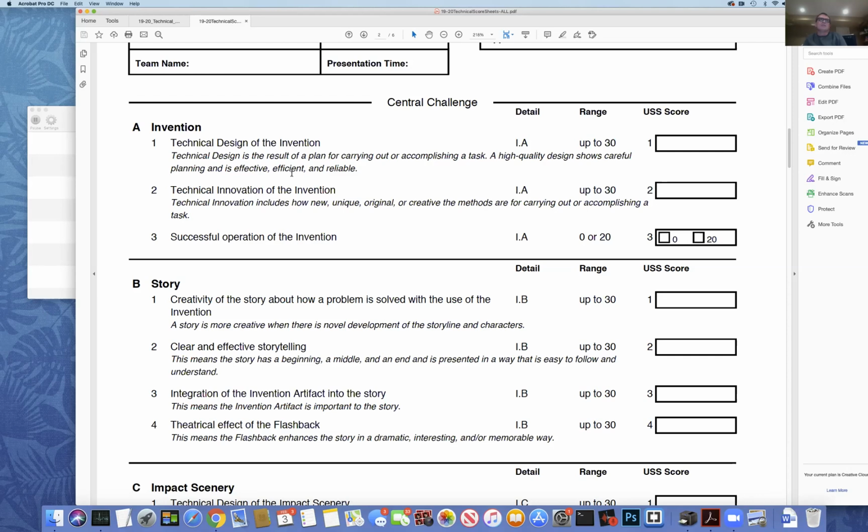So the first two things are about the technical design and the technical innovation of the invention and the successful operation of the invention. So Chris, did you want to talk a little about the technical design versus technical innovation? Chris, are you still there? I think he might be on mute. Okay. Chris, can you hear us?